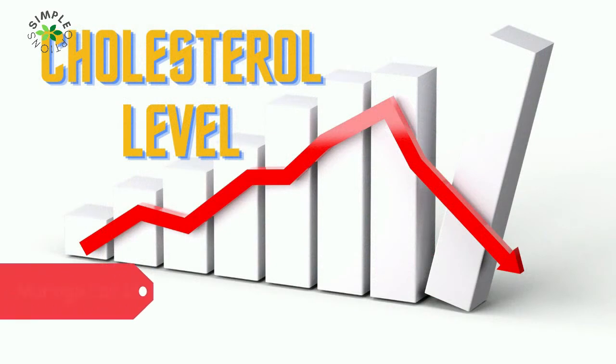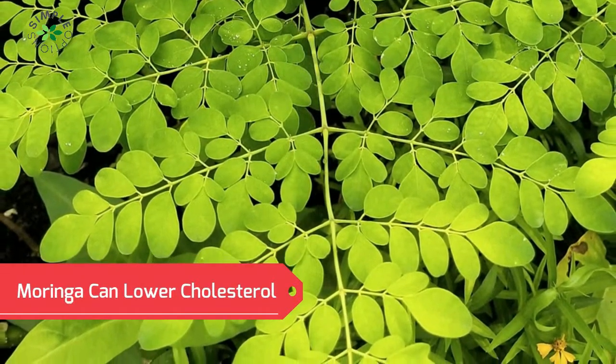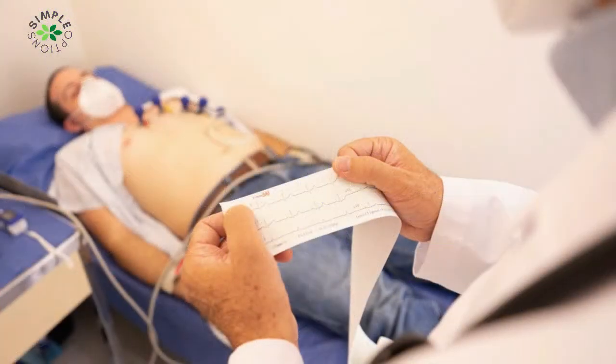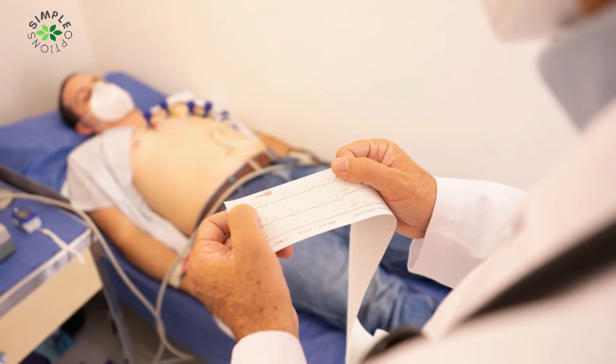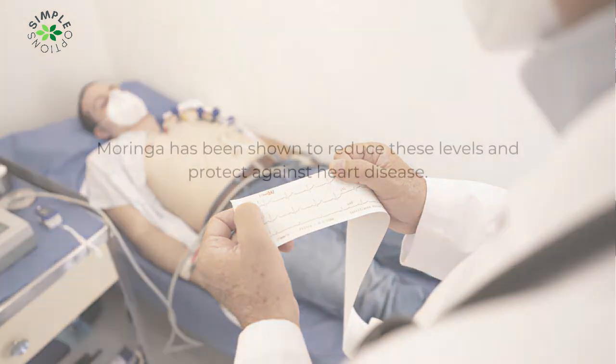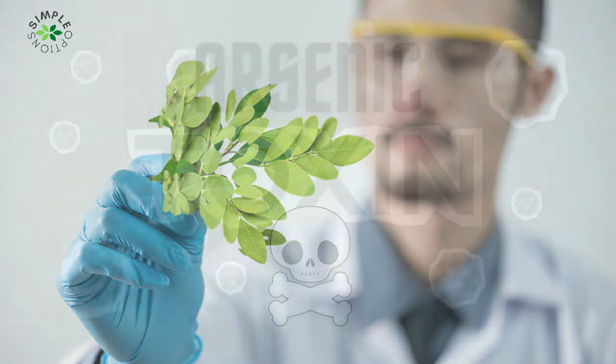Moringa can lower cholesterol. Moringa leaves, in addition to oats, flax seeds, and almonds, are an effective way to lower cholesterol levels. Cholesterol is a key cause of heart disease, and eating moringa leaves has been shown to help lower cholesterol levels significantly. Moringa has been shown to reduce these levels and protect against heart disease. Both animal and human-based studies have shown that Moringa oleifera may have similar cholesterol-lowering effects.